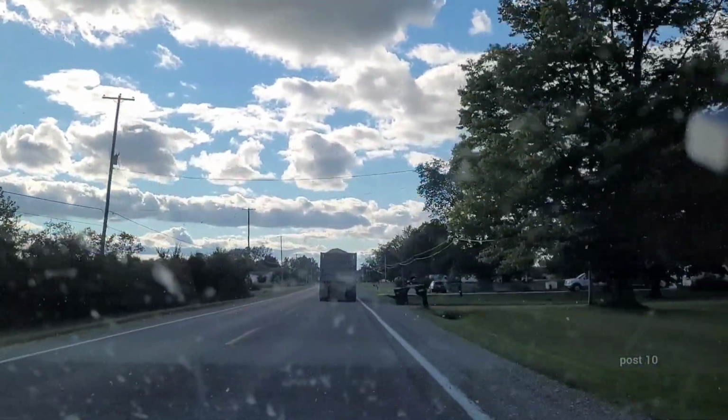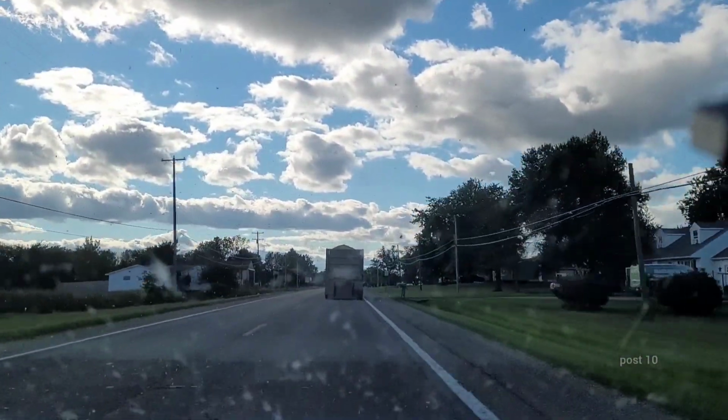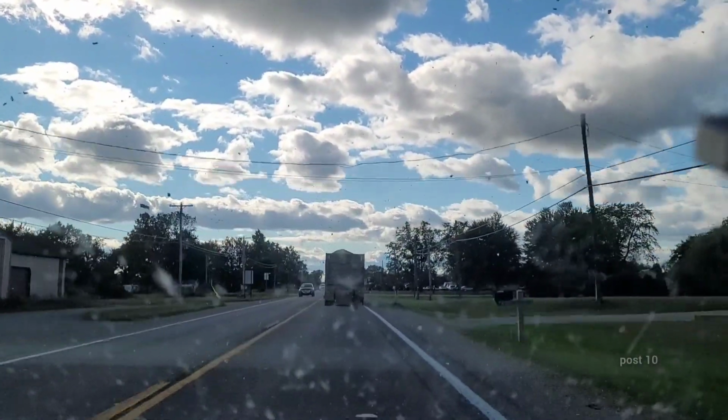What's coming out of this truck, but it's kind of cool. It's making an awful mess of the windshield though. It's all slimy, gross. To me it looks like pieces of shredded corn.